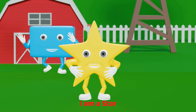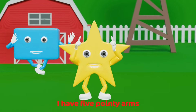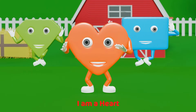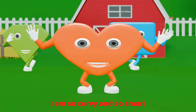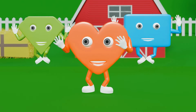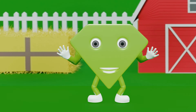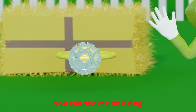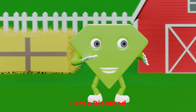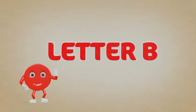I'm a star, I'm a star. In the sky, so, so far. I have five pointy arms. I'm a heart, I'm a heart. I'm so curvy and so smart. I'm a really lovely shape. I'm a diamond, I'm a diamond. You can see me on a ring. I'm so shiny and so bright. We are shapes. You can see us everywhere.